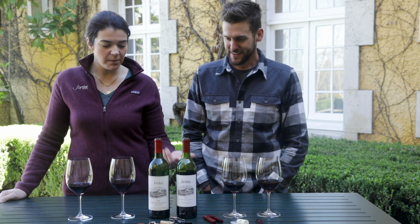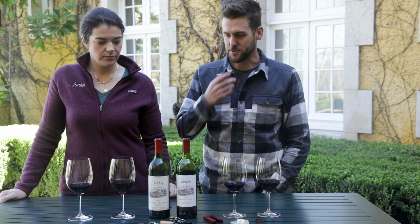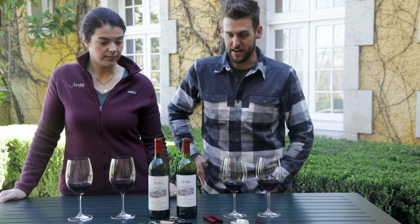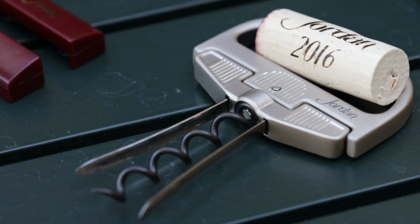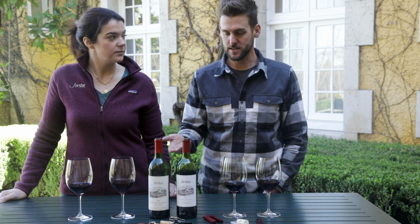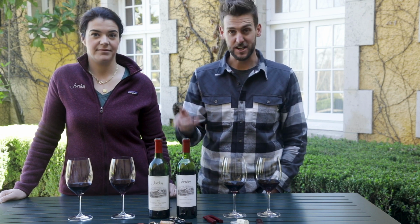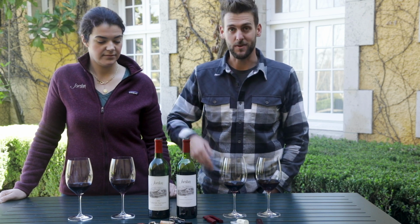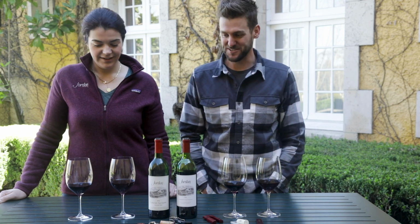And to open a bottle of wine, John, what would you use? So we actually just used a new corkscrew called a Durand. We have a video on how to use it, but it's this guy right here, and it's a great tool to use for older wines. If you're not comfortable with an Ah-So, that thing makes it so much easier to pull that cork out. So check out that other video. We'll explain how to use it and how it works, but it's great. I like it. It's a nice tool.